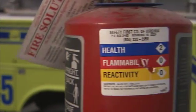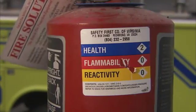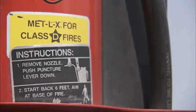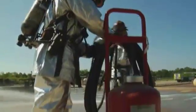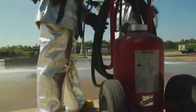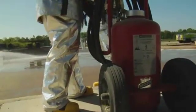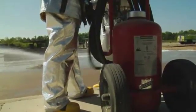ARFF vehicles should also carry some type of non-conductive clean agent extinguisher, such as Halon 1211, Halotron 1, or carbon dioxide agent. ARFF apparatus should also carry some type of Class D portable extinguisher to put out combustible metals, such as magnesium and titanium. Aircraft parking and hangar areas will often have large wheeled extinguishers available. Consider using these systems before discharging a vehicle-mounted system.